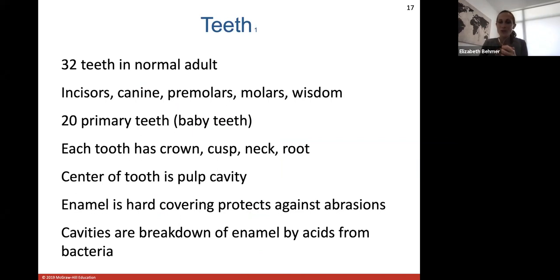Each tooth has a crown, a cusp, a neck, and a root. We'll go over the anatomy of teeth a little bit. The center of the tooth is called the pulp cavity, which is where your blood vessels and nerves will travel through. The enamel is a hard covering that protects against abrasions. And one kind of fun fact about enamel, it's the hardest, strongest substance in the body.